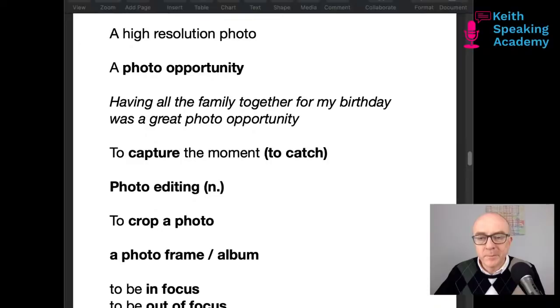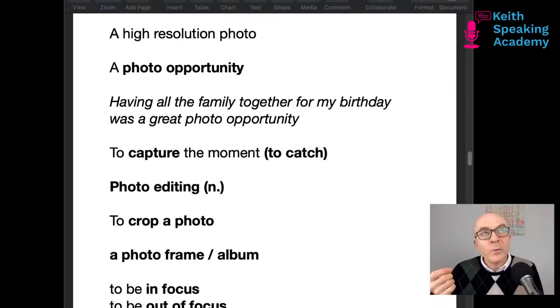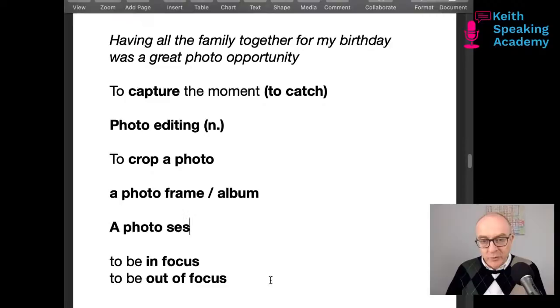Great. What else have we got? Oh, Chad, we have a photo session later. Right. You look lovely, the couple of you there. Great. Chad, you've got a photo session, which is a bit like when you're, well, for example, when you're getting married, you'll have a photo session, right? Absolutely. Let's put that one in. That's a nice one. Photo session, which is probably, I mean, that's normally with a professional photographer, right? Great.